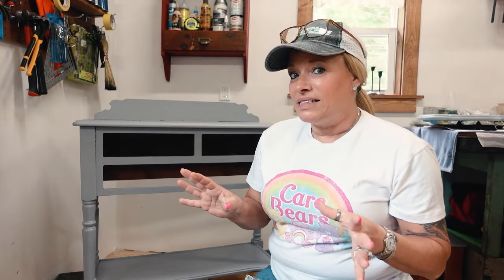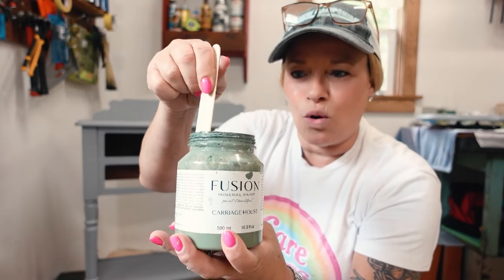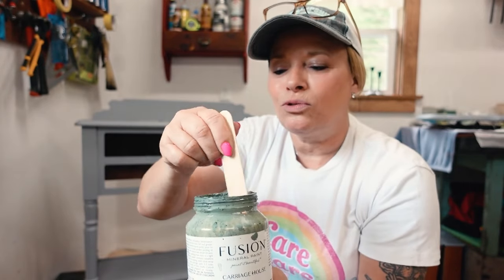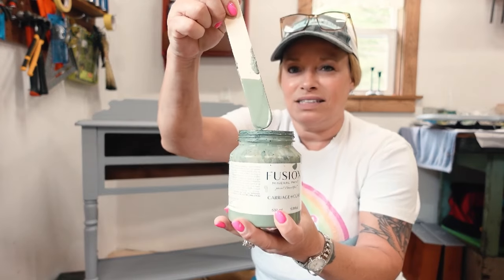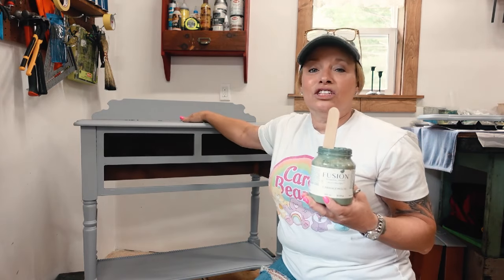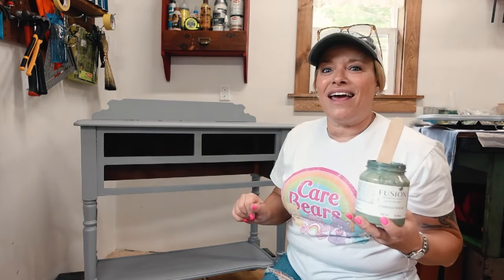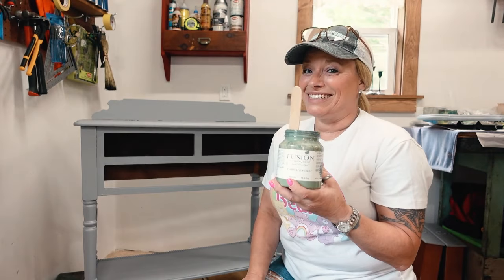I put a lot of thought into this, and I decided for the look that I am going for, I am actually going to use one of my favorite colors, which is Carriage House by Fusion. It is this gorgeous, sagey, dusty green that's just absolutely fresh but neutral. There are so many colors that you could add to this gorgeous shade. So I am going to get that on the entire body. The top we are going to do a different treatment on. So the whole body, the underneath shelf, and the drawers are going to be treated with Carriage House. And I think it's going to look really good. I'm excited to see it on there for sure.